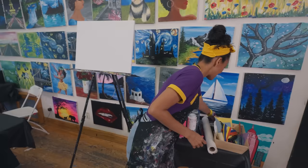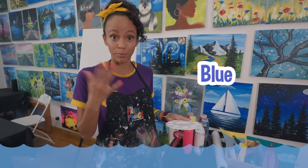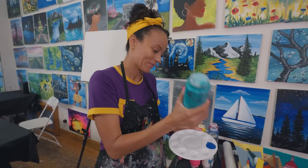All right, I'll use my paint palette. So I'm gonna make a sky and water. So I'll need blue. Oh, here's some blue paint right here. Okay. Whoop, see? Nice blue paint. And, oh, look at this blue. I love this color. It's kind of like a turquoise or a teal. Put that on there. So pretty.